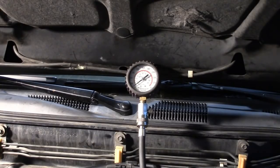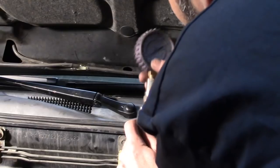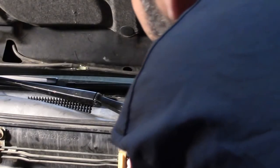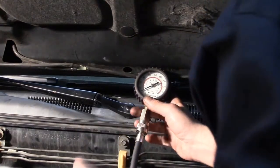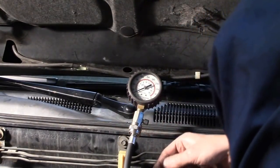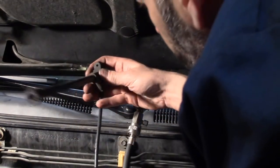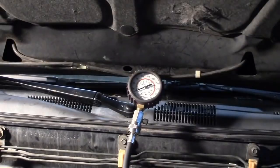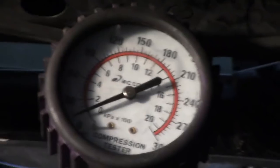So basically all the cylinders on this bank should be around 120, and of course all the cylinders on the quote-unquote good bank would be around 150. So now what I'm doing is I've relocated the compression tester to another cylinder on bank 2, and this one I believe is number 4, yes. So let me get this set up here.